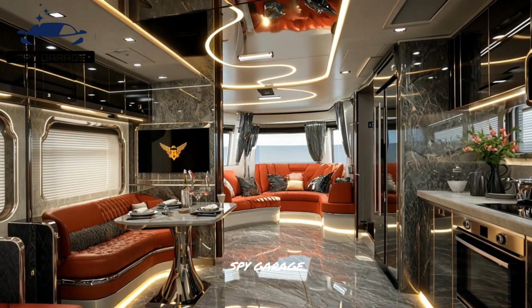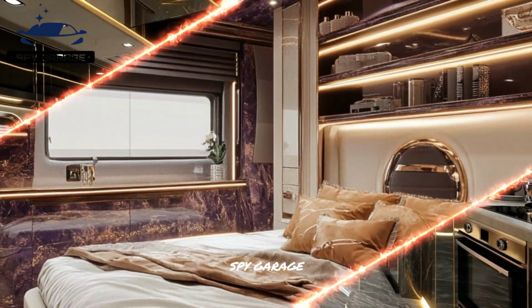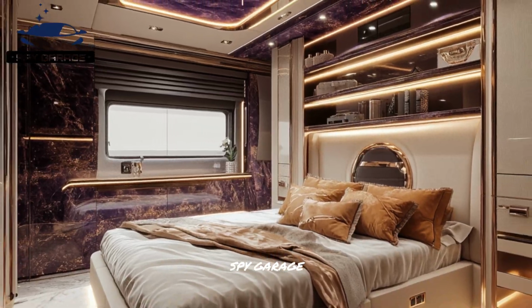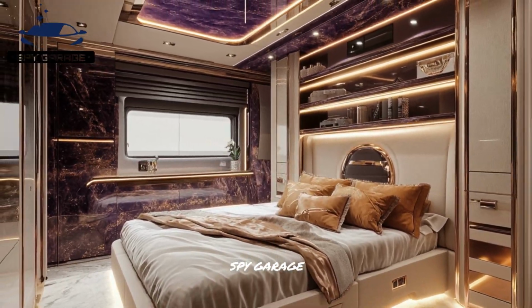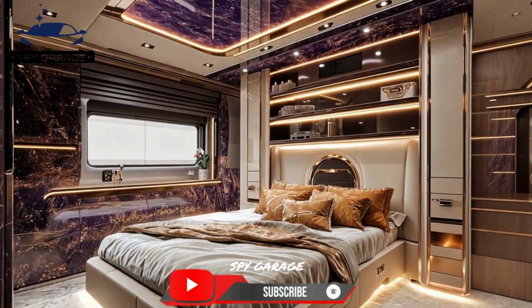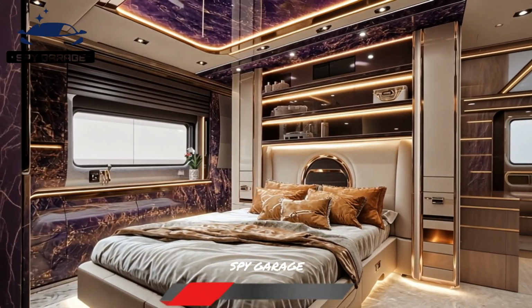The 2025 Prevost Motorhome is essentially a mobile masterpiece that has been painstakingly designed to provide an unmatched living and travel experience. It serves individuals who expect the highest level of comfort, performance, and refinement when traveling on the open road by combining strong engineering with custom luxury.